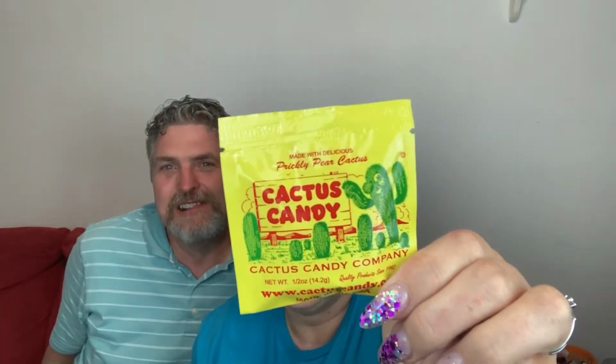All right, this next one I got because it looks interesting. This is cactus candy. Has prickly pear cactus juice, prickly pear, which, spoilers, darling. All right. Oh, it looks like a Turkish delight. It's jelly. It's got sugar on it. Now it has some Mexican cookie on it.